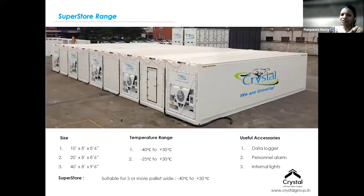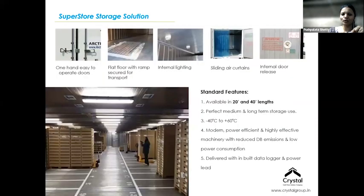The machinery mostly uses Thermo King because it can maintain a temperature up to -40. We have 2 different machineries also. The other machineries are Daikin and Carrier. The temperature which can be maintained is -10, -20, -40, even -70 is also possible. These are a few of the insights.